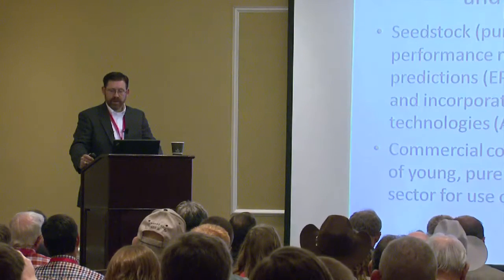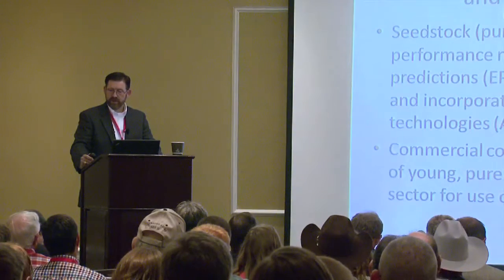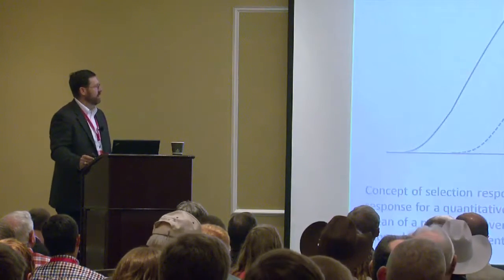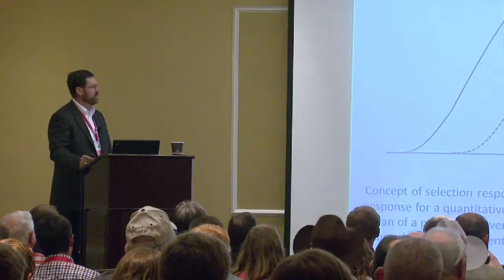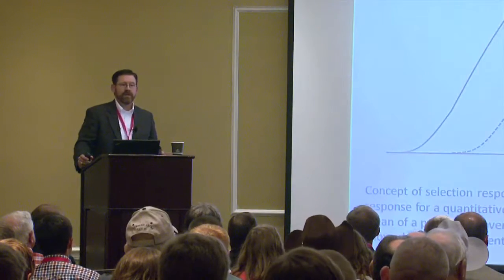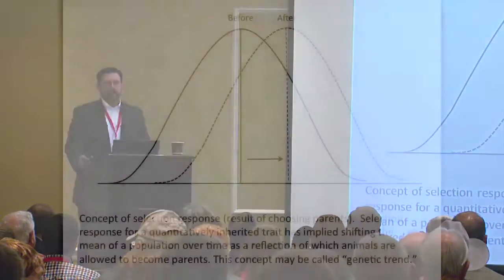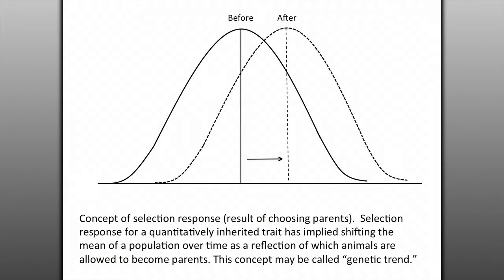And so the limited amount of information that is used there limits the amount of potential and the efficiency of some of that use. And so when we think about genetic change or genetic improvement, this is really the heart of it. And this is our historical way of thinking about genetic change. We've got a bell curve, we've got a continuous distribution for some trait, we know what the average is, and we're trying to shift that average down the number line.